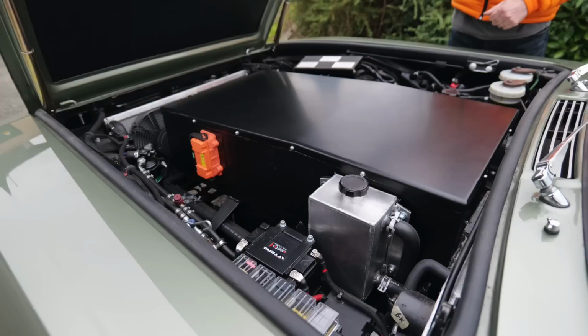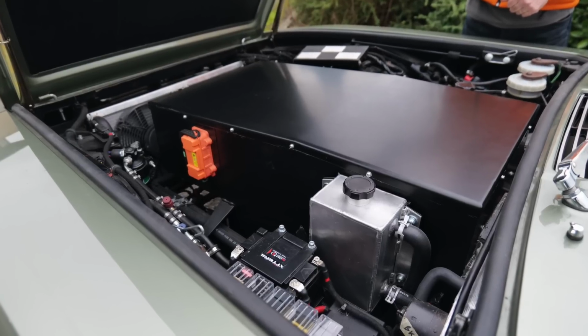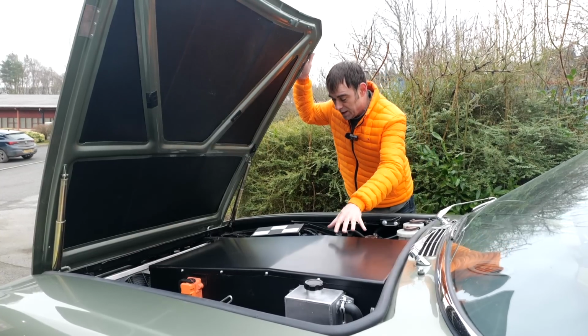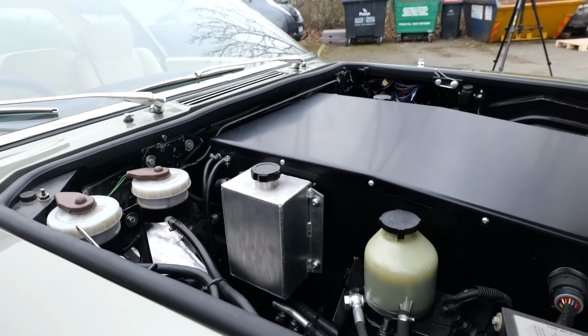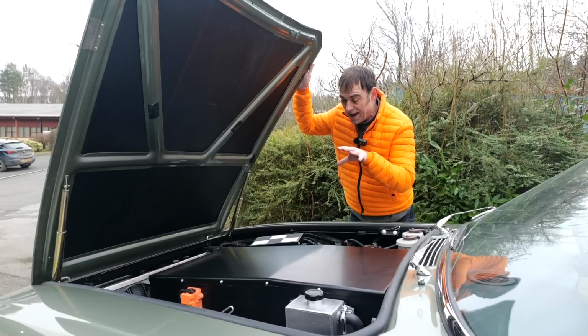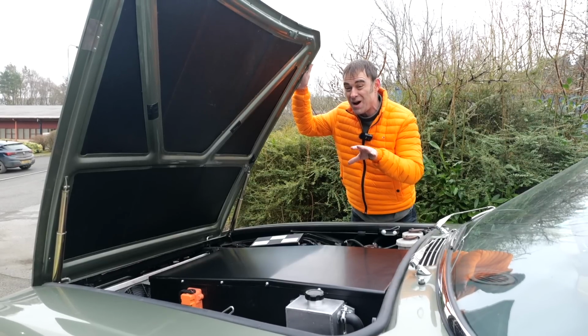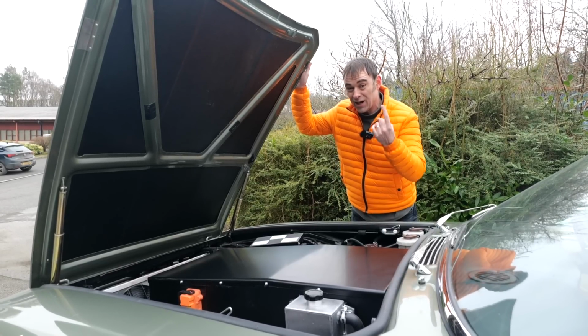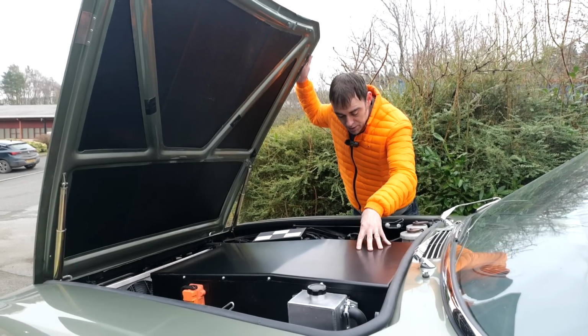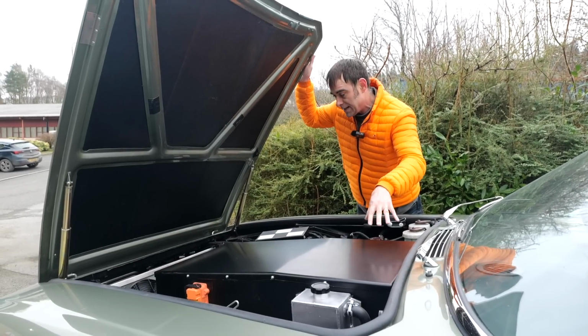So in the front here, we've got the large proportion of the battery pack. It's a 62 kilowatt hour battery pack overall. Most of it is in the front to simulate, as much as we can, the huge weight of that engine and gearbox that came out. If you want to know how much weight came out, click on the link above because we covered that in the previous episode.